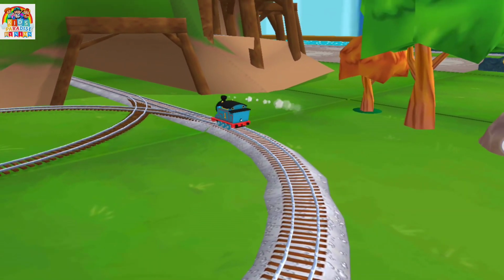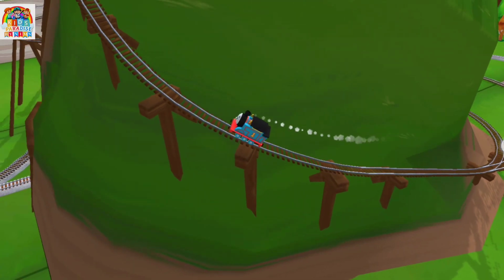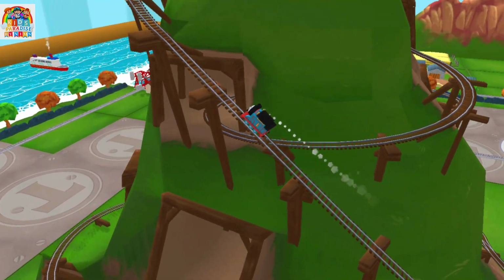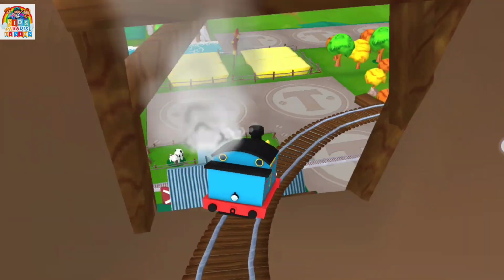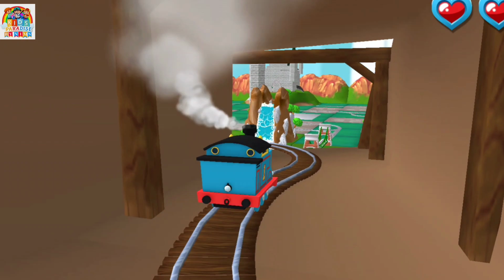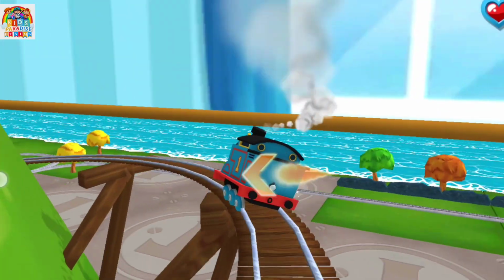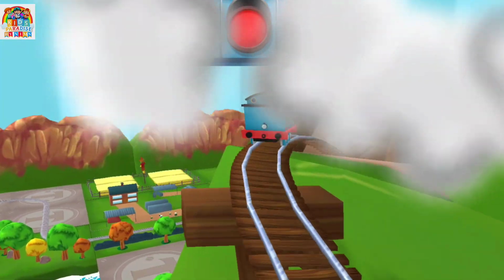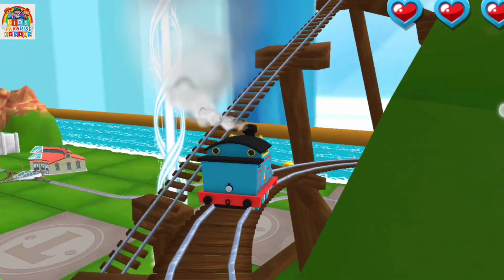Only the boldest of engines will try Cannonball Curve. You can help us steer through the sharp curves. Swipe left or right to keep the train on the tracks. That was so close! Let's try again. Swipe left or right to keep the train. Well done!